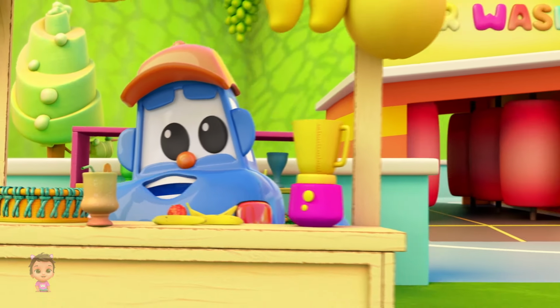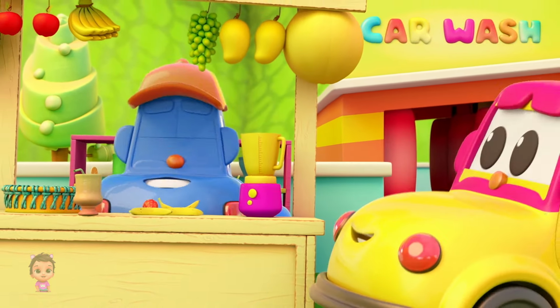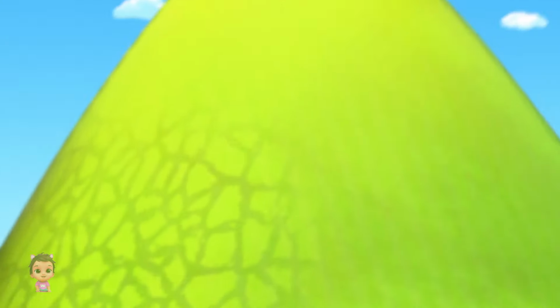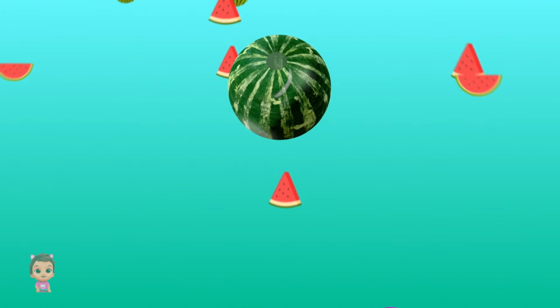You have to peel an orange and it takes a while. I eat fruit out in the sun, 'cause eating fruit is so much fun.